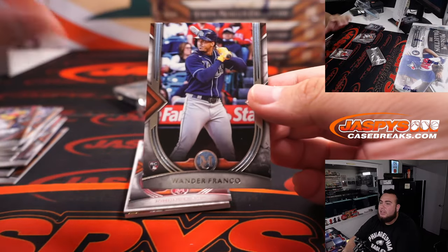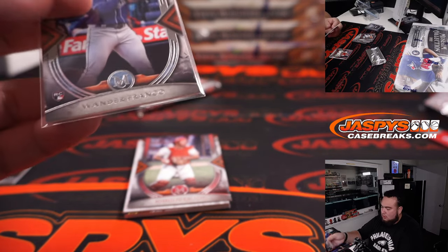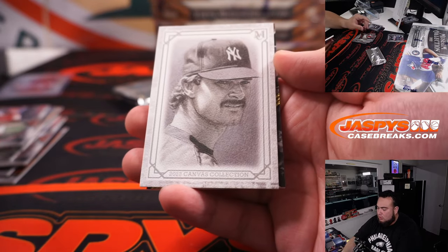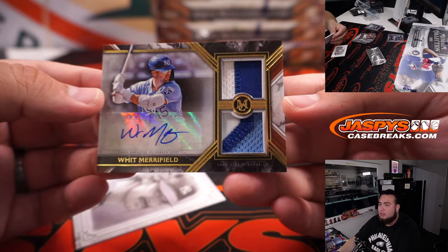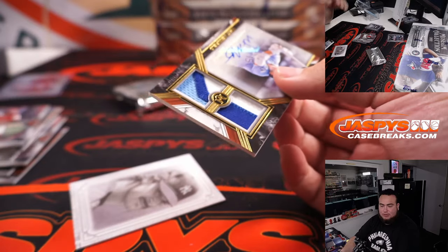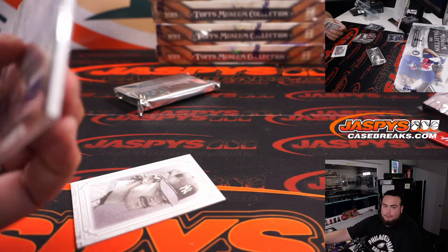And so again, any non-numbered cards like this Wander Franco will be randomized to the group, and most likely all the base will be in one lot as well. So just a little FYI. A little canvas collection with a Whit Merrifield, the Kansas City Royals. That is 6 out of 25. So Kansas City Royals is part of the random number block 6 that is going to Jeremy Port.